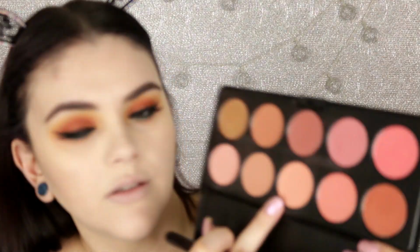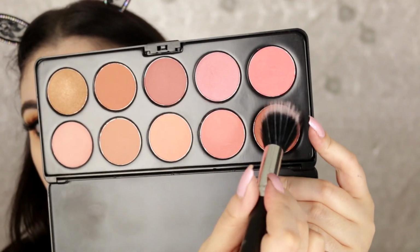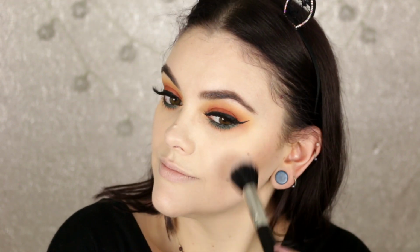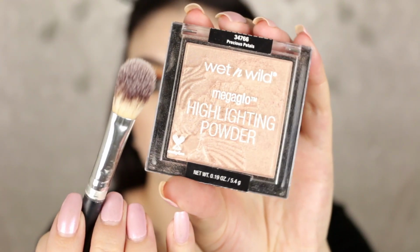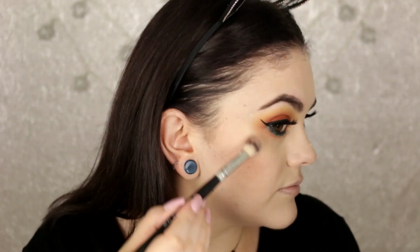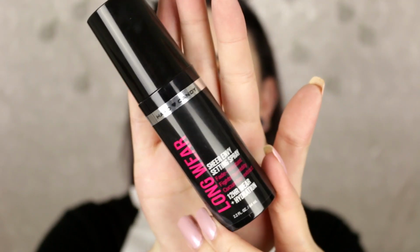And then for blush today, I'm going to mix a couple of shades from my Beach Cosmetics blush palette. I love this blush palette because you can easily mix and match the colors, and it's just kind of fun to create your own personal custom shade. I'm just going to pop that on the cheeks. And then for highlight today, I'm using that old but favorite, the Wet n Wild Mega Glow in Precious Petals. And oh girl, I am so loving that glow.